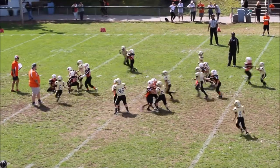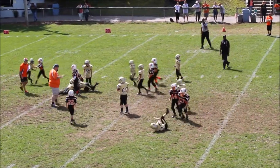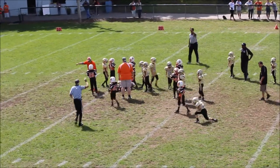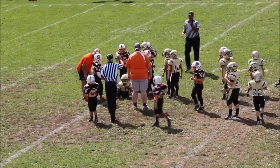Stay there. We're short. Stay right where we make the play. Fumble on the play. Shelton falls on it.